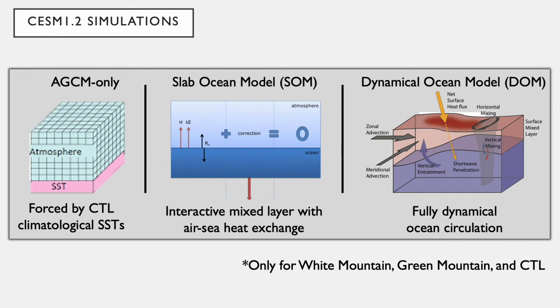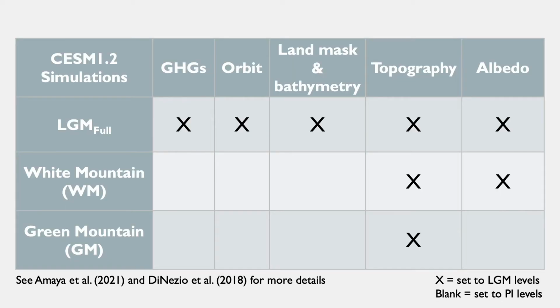And then we can compare that further to our dynamical ocean model case, where we have an atmospheric model coupled to a fully dynamical ocean model. And this is your fully coupled climate model with western boundary currents, ocean advection, and AMOC. And in each case, all three of these have been appropriately spun up. They're all in equilibrium with top of the atmosphere radiative forcing. All right, so let's jump into the results here.